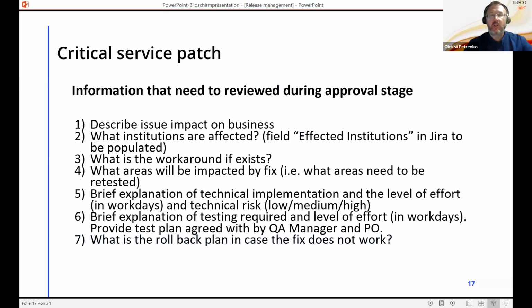For now, unfortunately, in most cases we just move back these changes. But in the future, I expect that we should think about how to introduce some kind of feature flags, feature toggles, which will allow us not to redeploy modules in case of some failures. So just switch off the feature and then move forward and use the software as it was before deployment. So that's probably it from my side related to critical service patch.